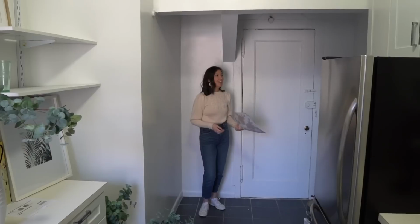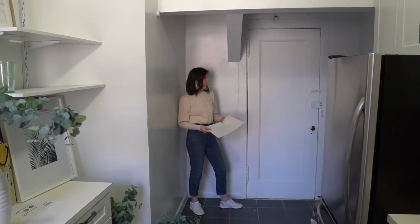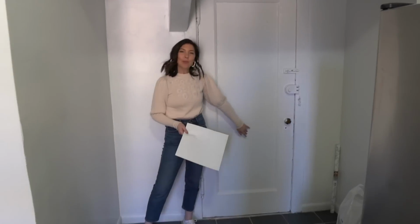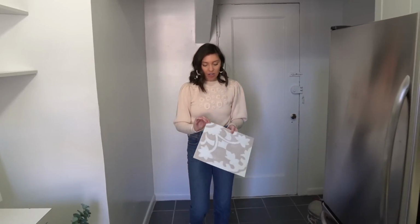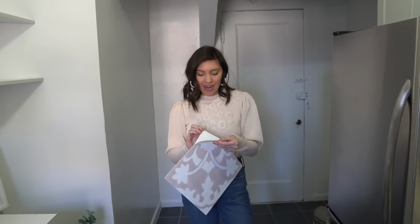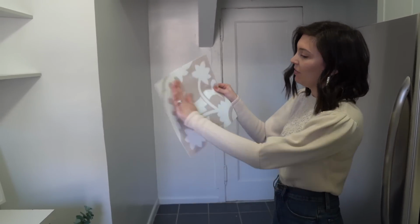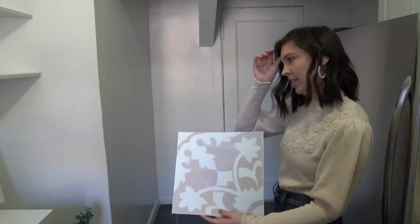Yeah, so I like this little area. I feel like you could totally even put a table here. This is just an extra door we have. Yeah, I'm not too sure about the hallway. I kind of want to paint the door. Let's paint it. But anyways, I bought this. This is a sample of a floor sticker that I think I'm gonna order more of. And you just literally put them on your tiles. You can get them in different sizes, but I kind of want this to be our floor.